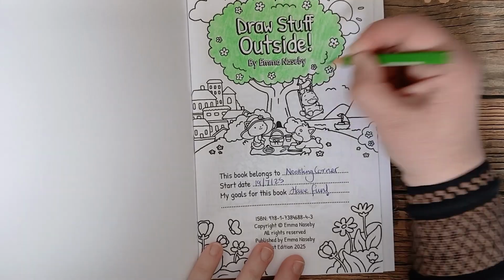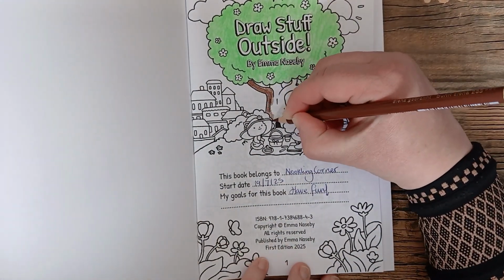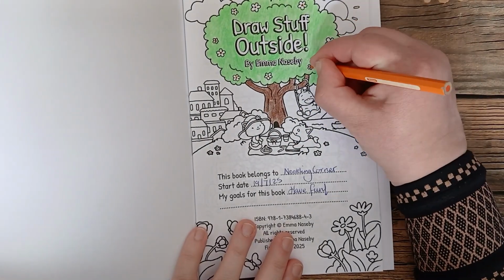Just one of those. And the other thing I did notice is the ink can smudge a little bit, so you just have to bear that in mind, but not to a point that it actually ruins the artwork.